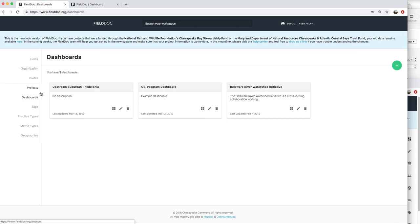We developed dashboards as a way to step through a process of being able to show a full overview of a project at work in a really visually appealing and beneficial way to understanding what's going on. We've been able to do this as a setup where all the dashboards can be configured based on the project information that you have access to in the system.